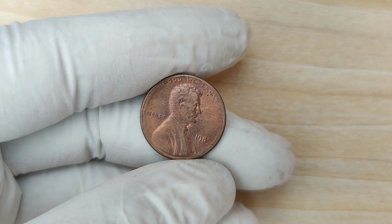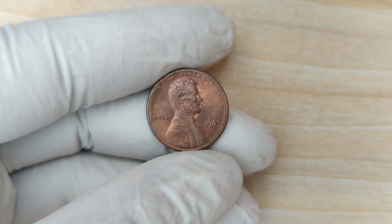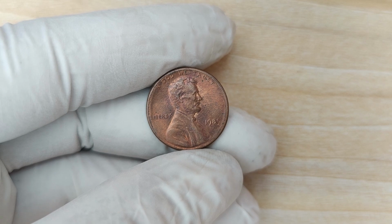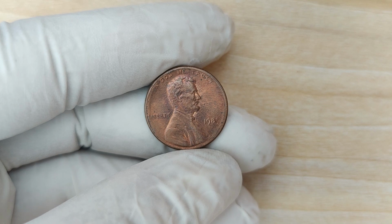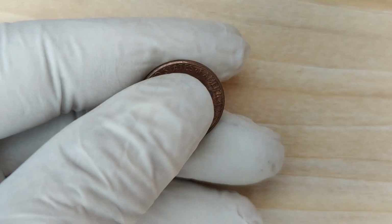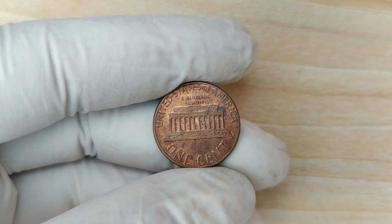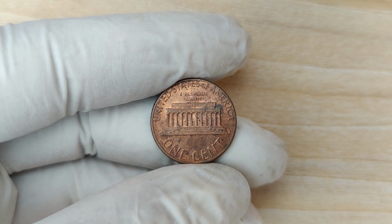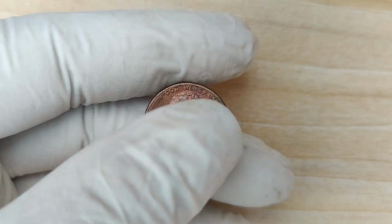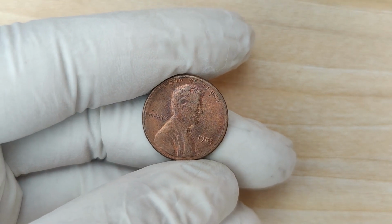Alright, let's get specific. What should you be looking for if you're trying to identify a valuable 1985 penny? Here are the main features that could make your penny worth a small fortune. Double die obverse. A double die is one of the most famous types of errors, where part of the coin's design appears twice on the same side, usually with noticeable doubling in letters or numbers. Look closely at the words "Liberty" and "In God We Trust." Any doubling could mean you've got a special coin.